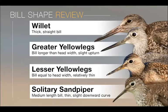So the bill comparison here, starting with the solitary, it's got a very thin bill, slight downward curve. Lesser yellowlegs, straight bill, about the length of the head, maybe a touch longer. Greater yellowlegs has that long bill that's noticeably longer than the width of the head. And the willet's got that thick base to the bill, longer than the greater yellowlegs, maybe about the same lengthwise proportionate to the head, but overall the bird is going to be larger and stockier and not as streamlined as either of the yellowlegs.